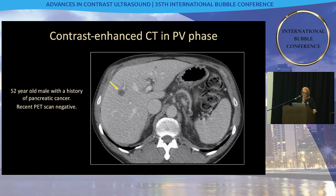So the clinician called me and said, Stephanie, can you look at this? And so I looked at the image and I said, well, I can't guess what this low attenuation mass is. Let's send him for a scan. So this patient comes with that low attenuation mass. And of course, we're thinking, is this an insignificant cyst in his liver, or is this an important tumor?